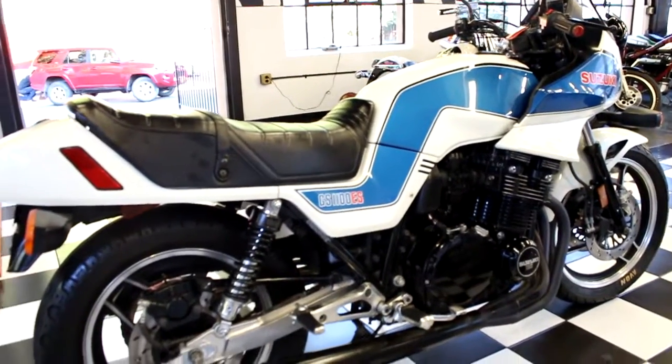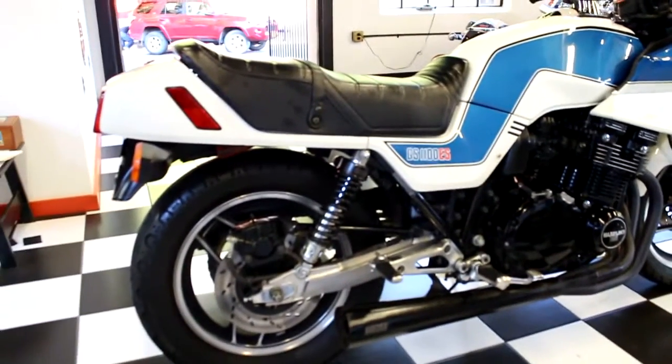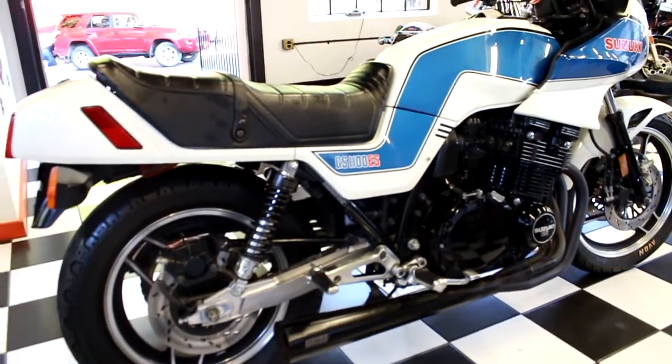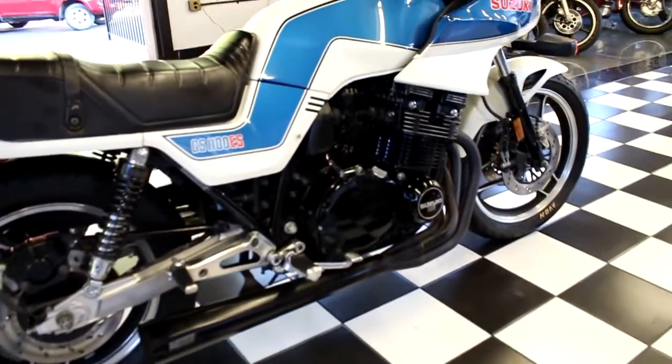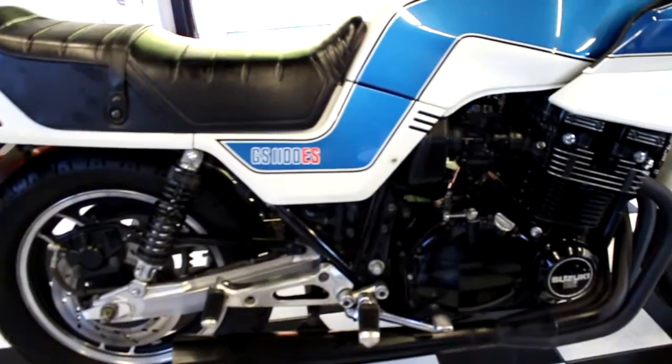This was the best the world had to offer in the early 80s, and it won 3 years in a row of shootouts. So it was made from 1980 to 83, has 108 horsepower, would do over 140 miles per hour, and would turn close to 55 miles per gallon.